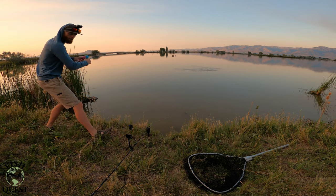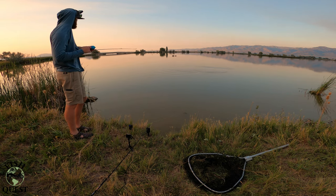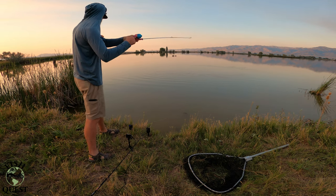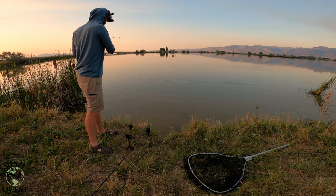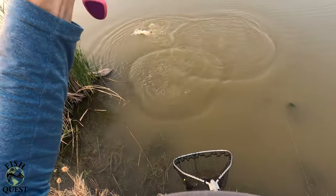Barbie pull for the win, Barbie pull for the kill. Man, My Little Pony is not messing around today. Holy cow. Come on, baby, get it. Oh, get out of the weeds. Oh, baby. Flying carp! Barbie pull!